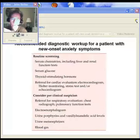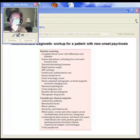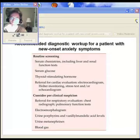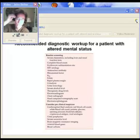If you look at the illness at the top, new onset psychosis. This is what they're suggesting you want to do, and these are other things you might consider. You go to here, in this case, it's depression or manic symptoms. Again, here's your routine screen. These are some of the other things you might want to do. And then same thing here for anxiety. So it's giving you most of them. It's like a nice little tool to have. Put it in your head.